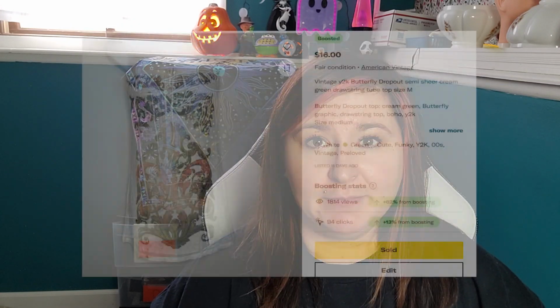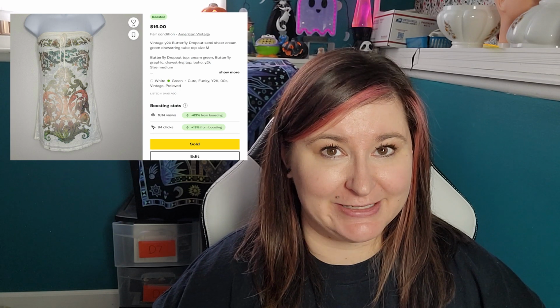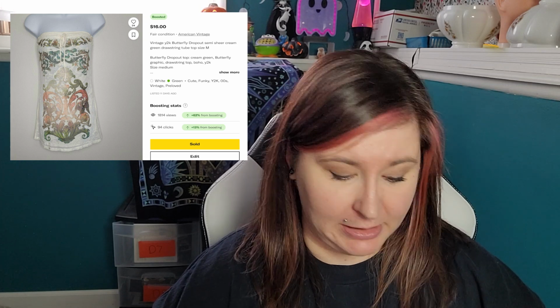This shirt also came in that Rag House mystery box. It had quite a bit of wear to it. I did make sure to put that in the listing. Big butterfly on the back. It was strapless, size medium, and this one did go for $14.